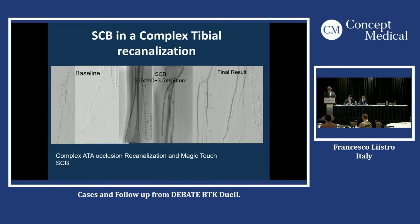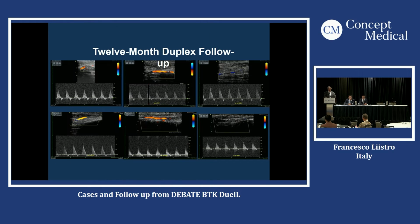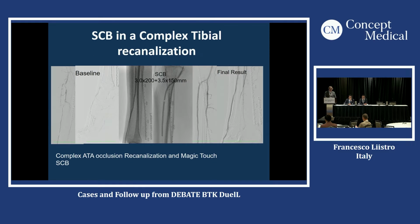In this case, we had a re-entry in the dorsalis pedis, and we applied a DCB. You see, this is 350 millimeters, 35 centimeters of drug-coated balloon, of Magic Touch balloon, 3.0 from the dorsalis pedis to the proximal, and 3.5 in the proximal ostium of the anterotibial artery. We restored the flow in the anterotibial artery, and the follow-up is at 12 months.